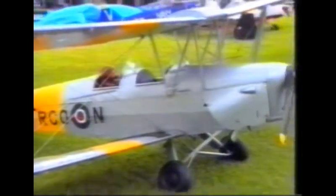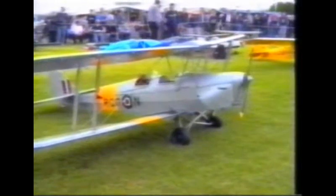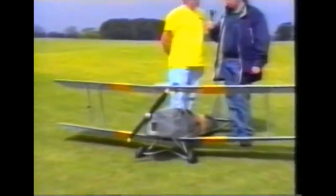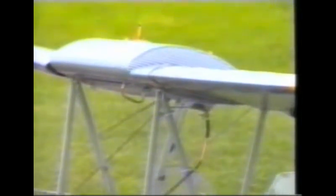And you managed to keep it together in that time, did you? It's lived a charmed life. But it flies lovely now. It flies like a trainer. Okay, what's the power pack in the front now? It's a 3W60cc engine, petrol engine. So it's not short of some power then? No, it's got quite enough. Okay. What's the overall weight and wingspan? It weighs 32 pounds and it's 9'3". It's actually a 30% scale.